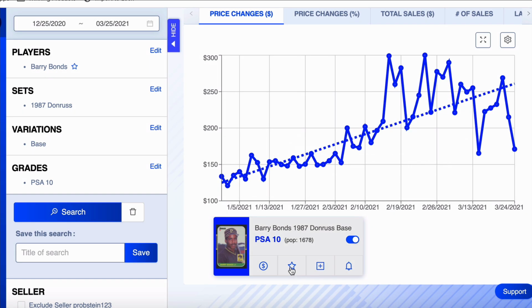Another thing Market Movers does. You can add this to your favorites, so it just automatically watches it. And then you can add it to your collection if you actually own it, which then you can go over to your collections tab.